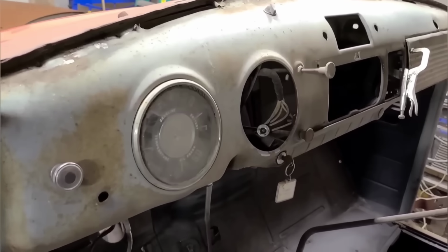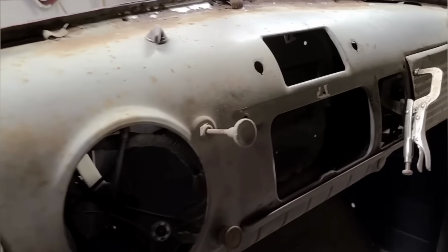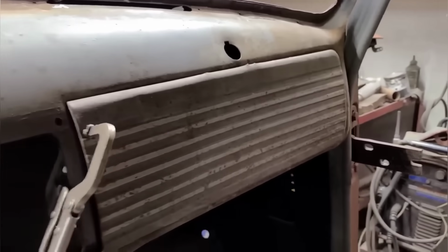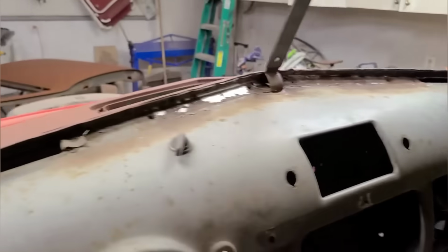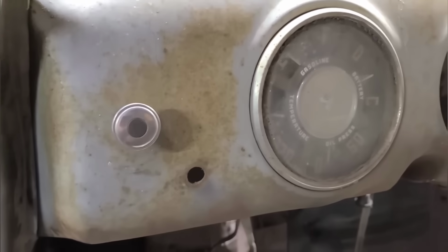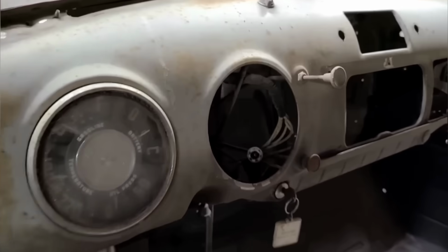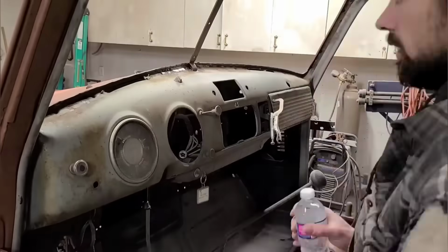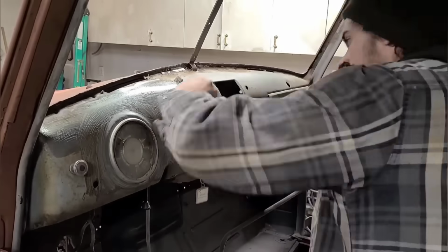Alright, I'm going to attempt to spruce up this dash a bit. Don't really want to paint it, but it is looking pretty scummy, so I don't know. We'll see if we can clean it up first, and then if that doesn't work, we'll regroup and reevaluate. So I'll start by just cleaning it up and scrubbing it down.